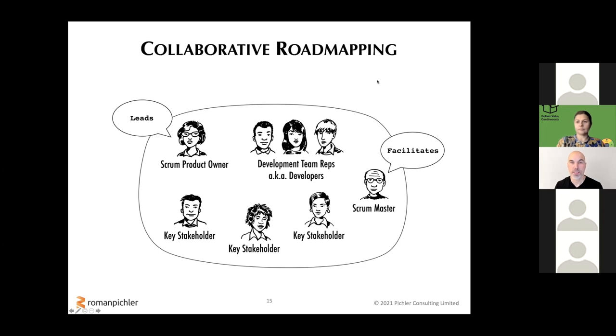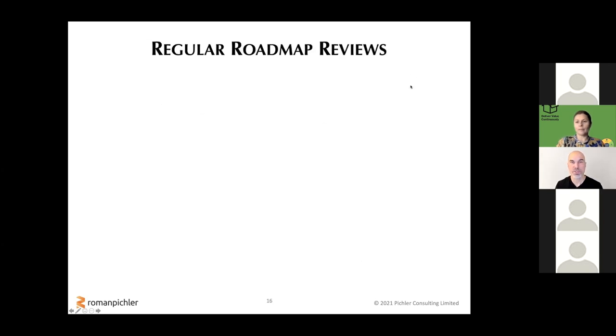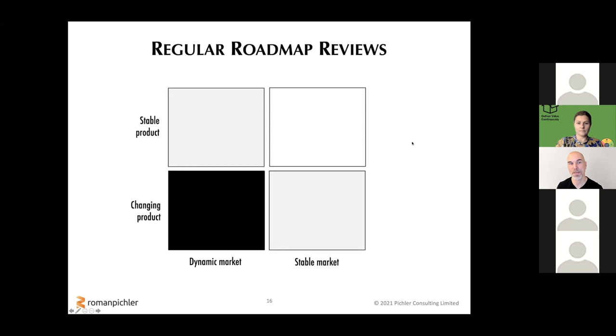And then finally, a product roadmap is just a snapshot of what we know at a given point in time. And as the world changes, as the market changes, new competitors maybe emerge, as new trends and technologies appear, or maybe there are changes within the business, the plan goes out of date. So I think it's wise to regularly review the product roadmap and update it.